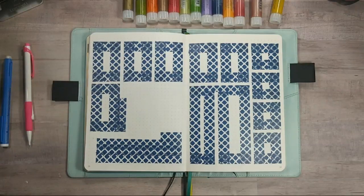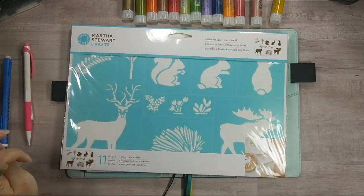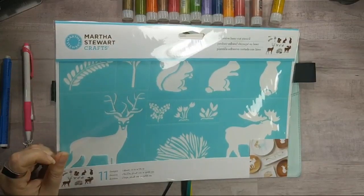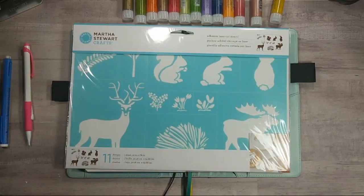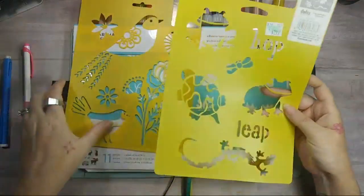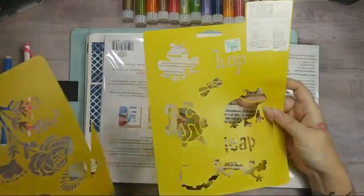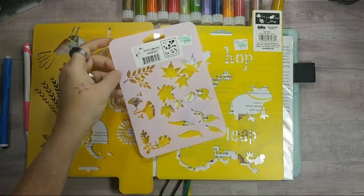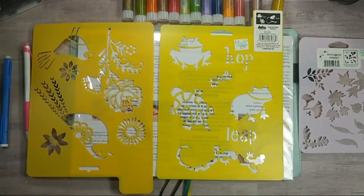All right, so I pulled out a few different stencils today to look through. I'm trying to separate them from the ones that I've already gone through. This one has some cute little woodland creatures in it: a couple of little bunny rabbits, a little squirrel dude, a moose, a deer, a porcupine, I think. This one has happy little birds on it. This one's got some really cute little amphibians: a couple of little frogs, a little lizard, and a little turtle. I got this one that has some little mini leaves that I thought we could accent the background with.